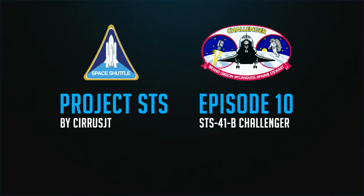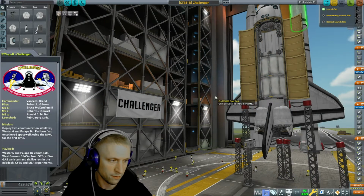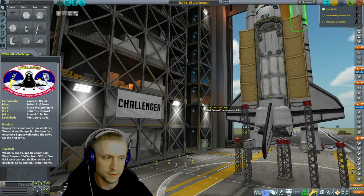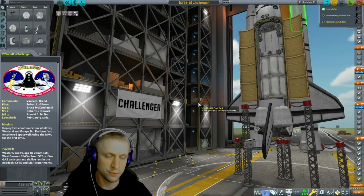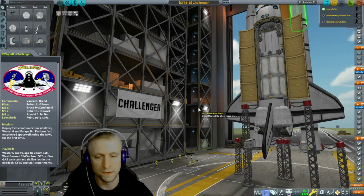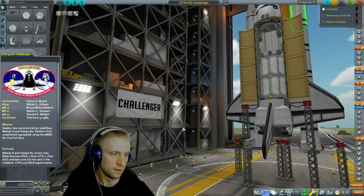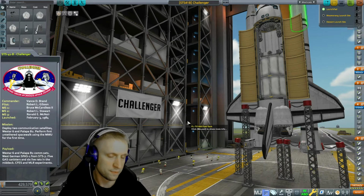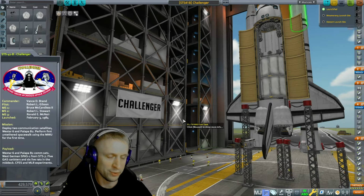STS-41-B, Space Shuttle Challenger, launched February 3rd, 1984, 1 p.m. UTC or 6 a.m. Eastern, and it was 3 months after STS-9. So about a 3-month cadence is where we're at this point. That will sort of change once Discovery comes into duty and after 51L. It flew to a perigee of 166 miles, apogee of 171, although they tweaked that a little bit on orbit, and I'll talk about that. Normal inclination 28.5.